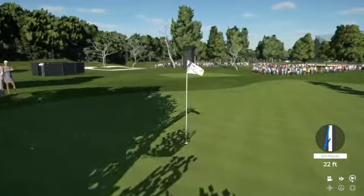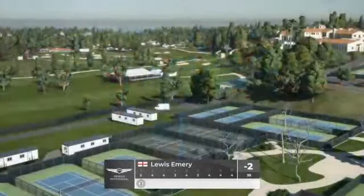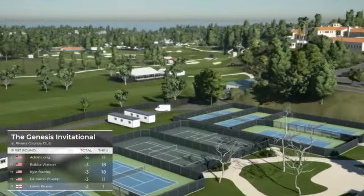Oh, I like the look of this. Oh, what a way to build momentum early. Oh, thank you very much. I'll have another. Well, that's a lovely way to get going. They've already started this event under par.